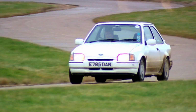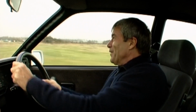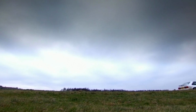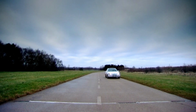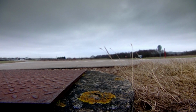Left and right to the high-speed S. Keep it neat and tidy. Careful not to lock the brakes, no ABS. 85, 90 miles an hour, brakes later, but there. The last corner. Head to the line. The Ford Escort RS crosses the line in 50.9 seconds.